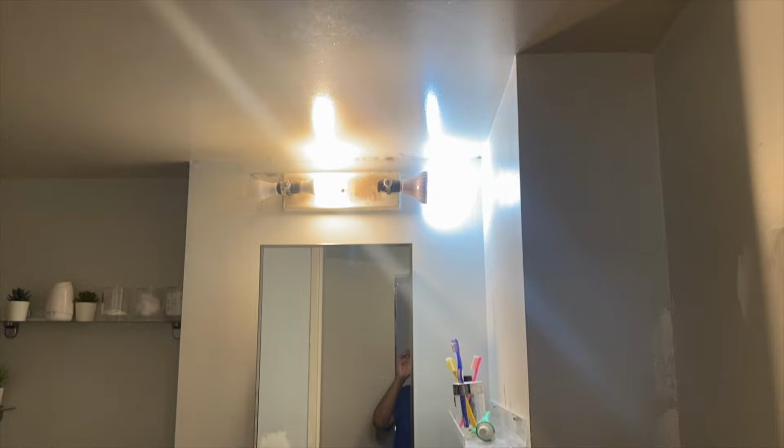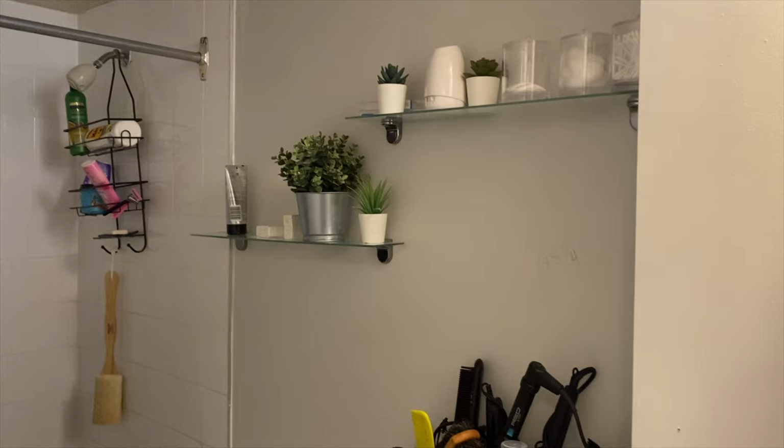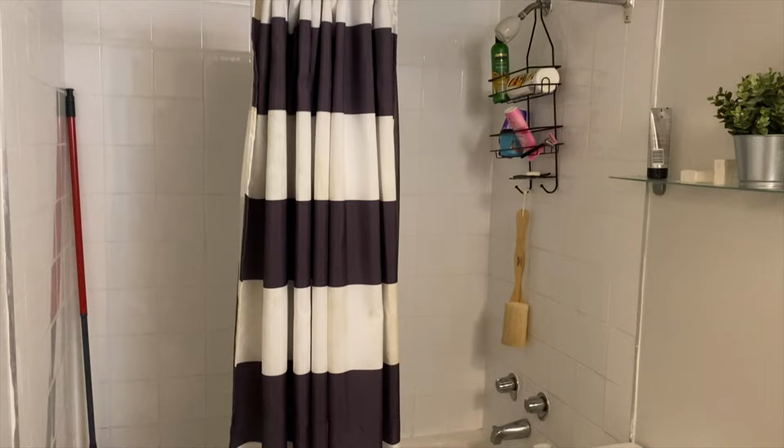So here is a reminder of what the bathroom looked like before. Remember, it was knee deep in sin, and we had to take it from sin to salvation. Okay, it had to be redeemed. We had to get this bathroom redeemed. Hopefully now when you Google sin, you will no longer see my bathroom pop up in your Google image search.